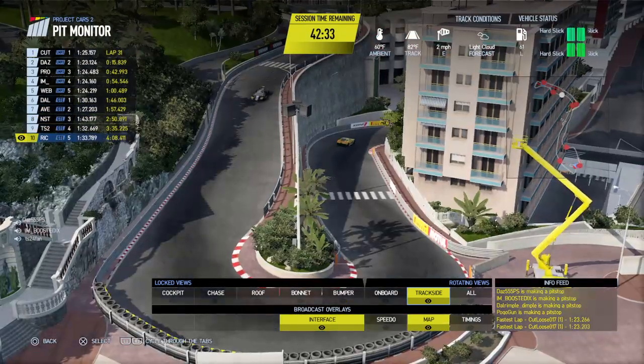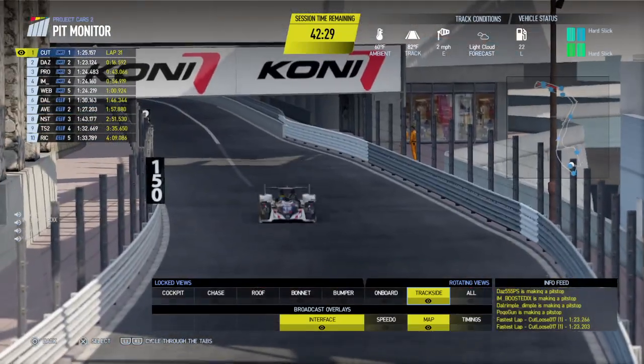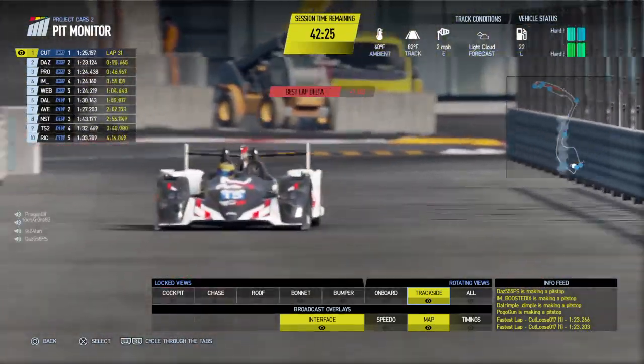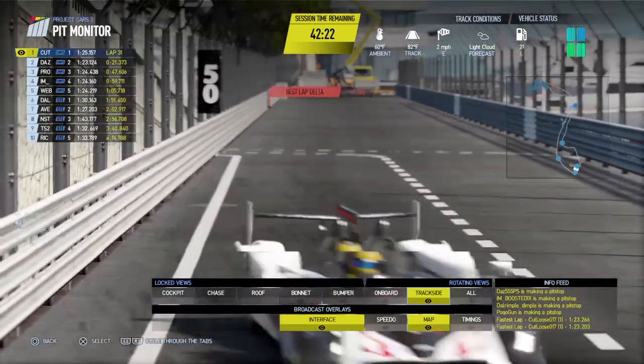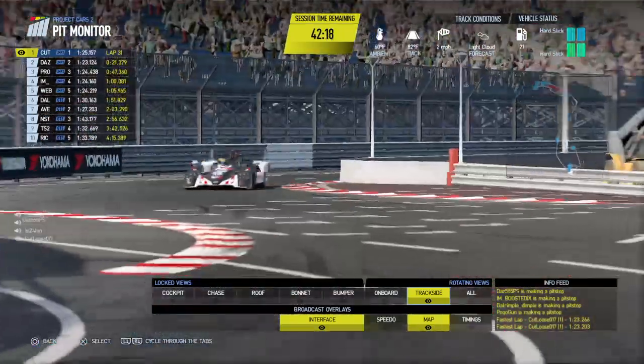See him coming down here towards the chicanes. Big runoff there. That's a tight corner too, that one. Right there as he hits 12, makes it real smooth.